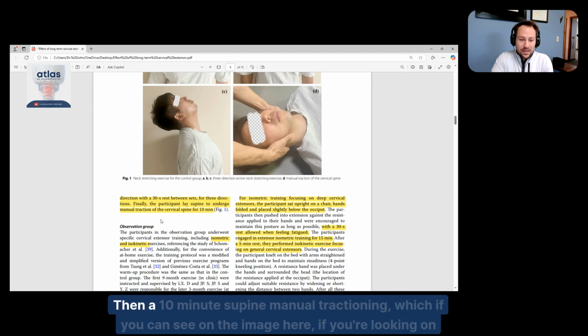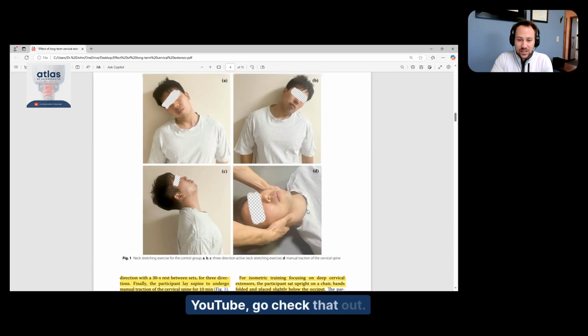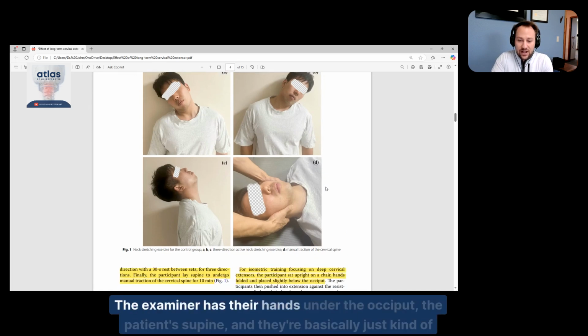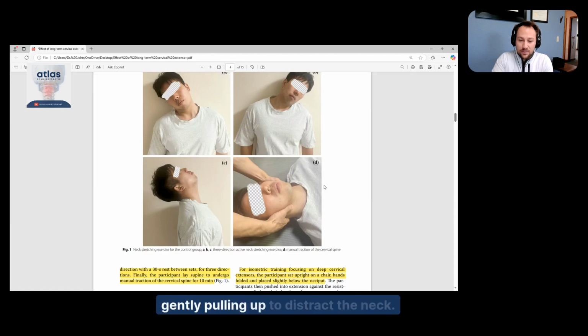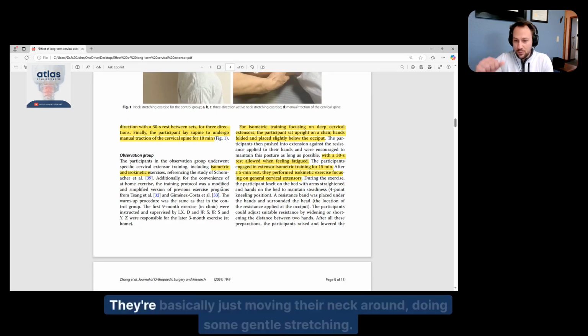Then a 10-minute supine manual tractioning, which if you can see on the image here, if you're looking on YouTube, go check that out. You can see the images of how this was performed. But basically like a gentle y-axis distraction type of thing. The examiner has their hands under the occiput, the patient supine, and they're basically just kind of gently pulling up to distract the neck. So that's the control group. They're basically just moving their neck around, doing some gentle stretching.